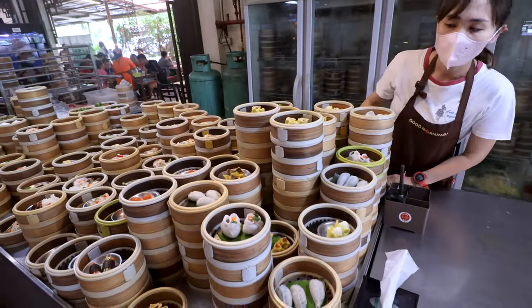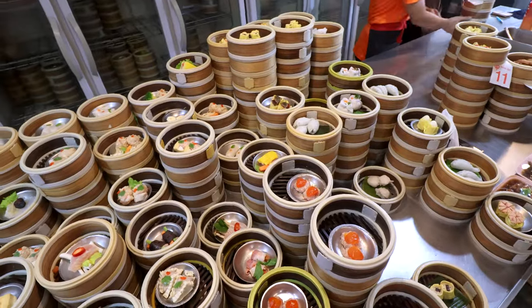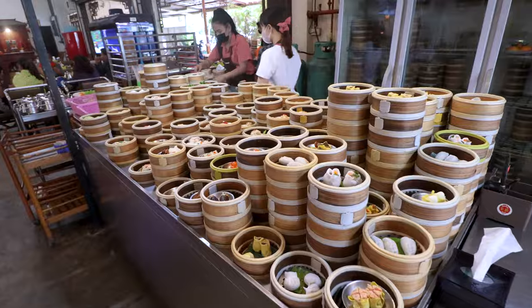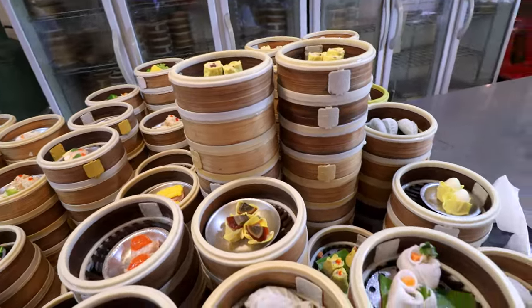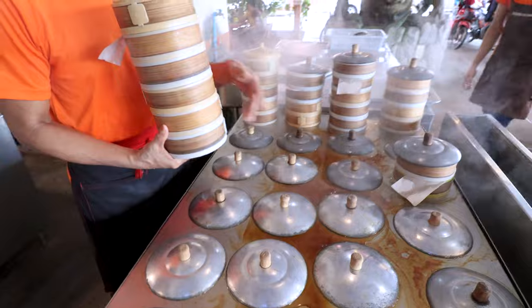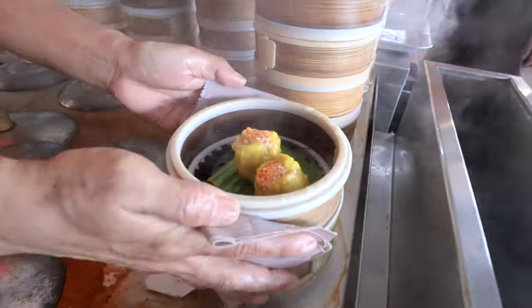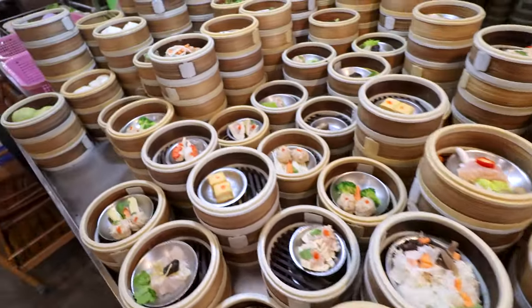Just look at this selection. And they are ready to be cooked. So you come over to the dim sum mountain, let's say. Choose what you want from the baskets. They'll tell you the price, of course. Then they'll steam them for you because they are in these steam baskets. They put them on the steamer and they can cook multiple at a time, and the steam comes through and cooks them. But what do I choose?